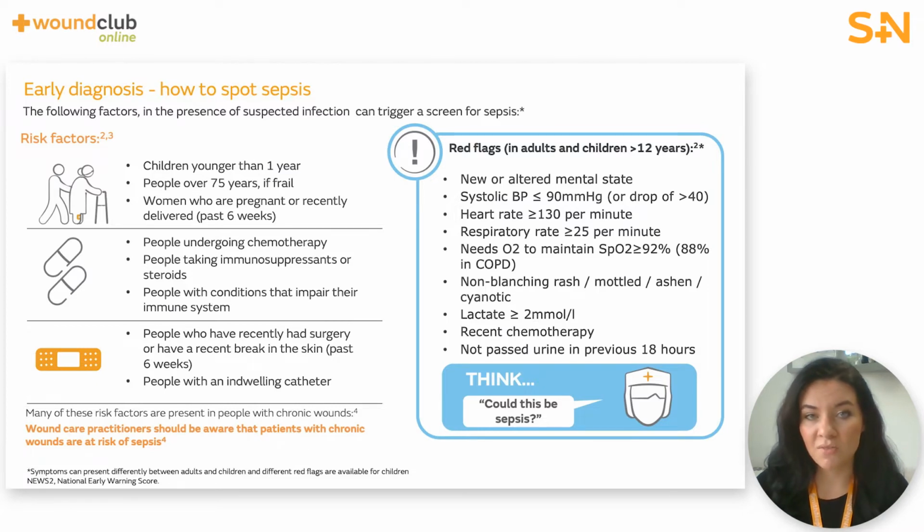Patients with certain risk factors are more likely to develop sepsis. This includes the very young and the very old who are at risk, as are women who are pregnant, have recently given birth or miscarried. Treatments for other diseases can also increase the risk of developing sepsis. For example, people undergoing chemotherapy or those who are taking steroids or immunomodulating drugs are at greater risk.